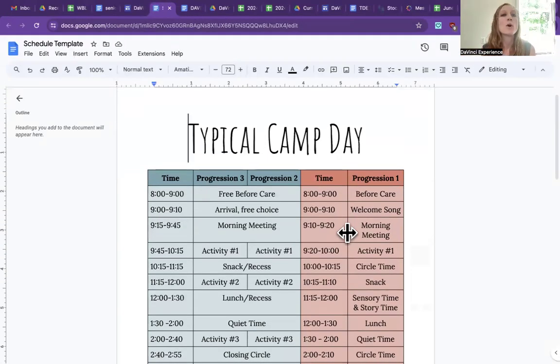So one thing that is a newer aspect of Da Vinci is our schedule. We've always typically done a senior and junior room schedule, but with a growing demand for summer camps and an intermediate room, we have changed our design to go through progressions, progression 1, 2, and 3. So younger children are going to be utilizing the schedule for progression 1. Kids more in the middle would be progression 2, and older kids would be progression 3.